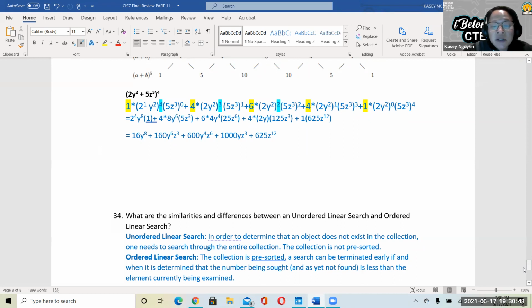In the ordered linear search, the collection is pre-sorted. The search can be terminated early if and when it is determined that the number being sought, or as yet not found, is less than the element currently being examined. So it's slightly different in that you have to have it pre-sorted for the ordered linear search, and it can terminate early. If it's not found, it will be less than the element currently being examined.